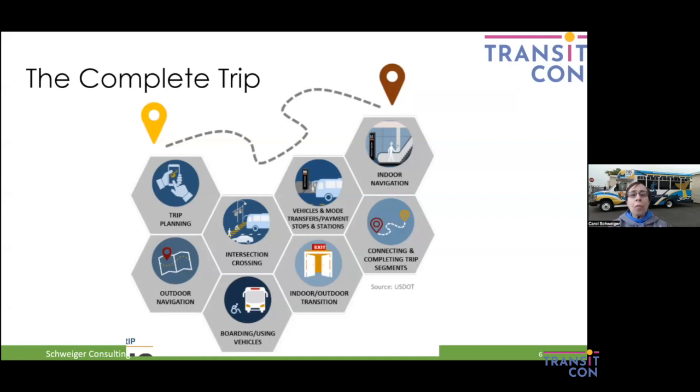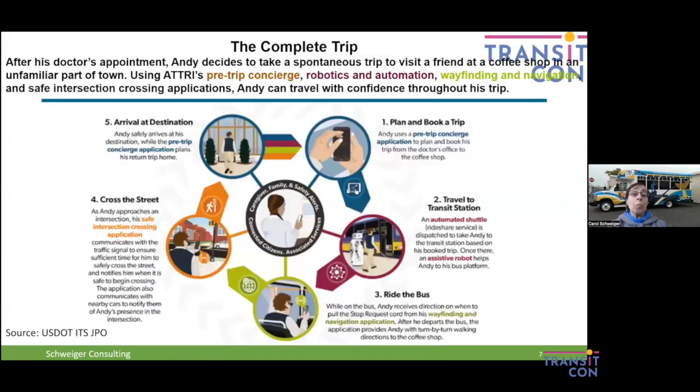When I got involved in this too many years ago to admit to you, these technologies really were pretty limited and only used for operational purchases. So here's a good example of somebody making a trip. They're using their smartphone to plan the trip.